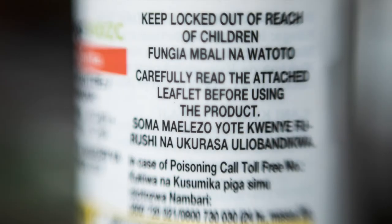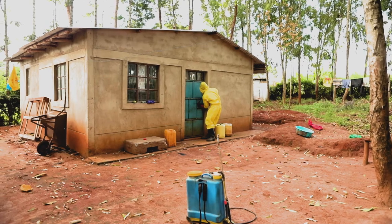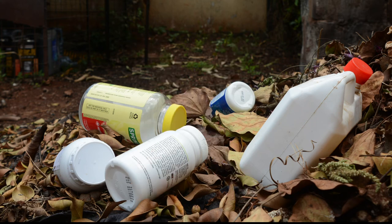After purchase, read and follow instructions on the label for storage of the pesticide. Store pesticides in their original containers as they are made strong enough to withstand the chemical. Retain the label for future reference. Store them in places designated for that purpose, away from children and the elderly and away from all food, animal feed, and flames. Dispose of pesticide containers in designated places.